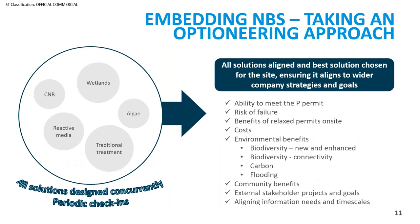Cool. This final slide is just to reiterate points that Russell and Dave and Alex have made, which is how important it is for us to view nature-based solutions as options within a larger optioneering scheme. We will have quite sometimes conflicting nature-based solutions as a solution to our phosphorus drivers, and working out how to address those together and consistently is an ongoing thing that we're working on at Severn Trent.